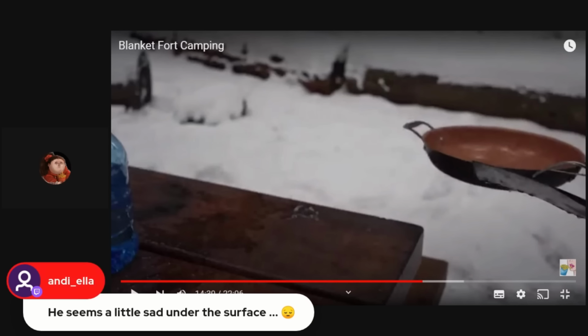Brooke, his wife passed away last year, but there's never really been an explanation given as to what happened. But he's a widow. Yeah.